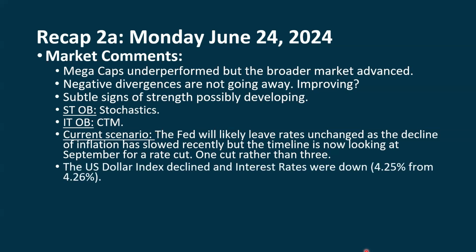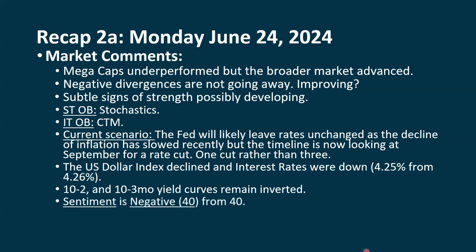The dollar was down and interest rates were also down slightly, and that helped give a little support to stocks, but it didn't really help on a closing basis. We closed at 4.25% for the 10-year yield, where we had been at 4.26% after Friday. We're still inverted with the yield curves and have been now for over a couple of years, especially with the 10 to the 2.